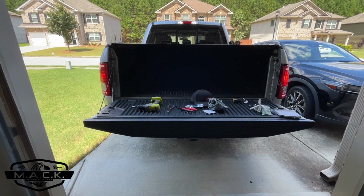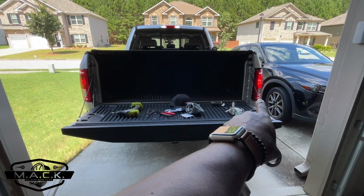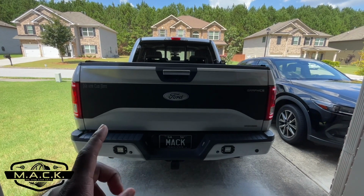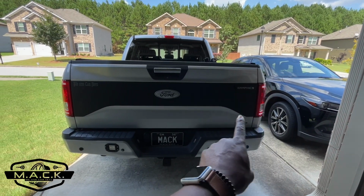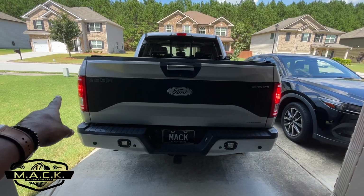All right, this is the view from the back of the truck. You can barely see the halogen bulb over here, but you can clearly see the LED on this side. Before we move any further, I want to show you the difference in the flashers of LEDs versus halogens. This is like a million times brighter than that one.